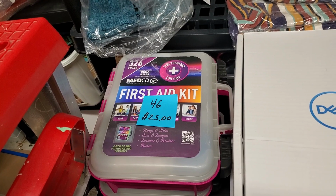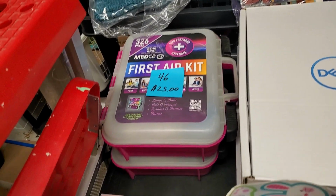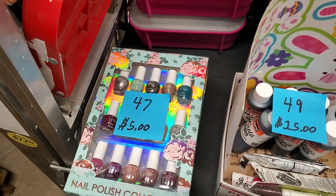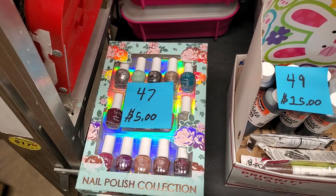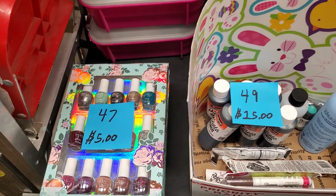Number 46 is our first aid kits for $25. We have 2 available on today's fire sale. Number 47 is the Nicole Miller nail set. We've got 5 available at $5 a piece.